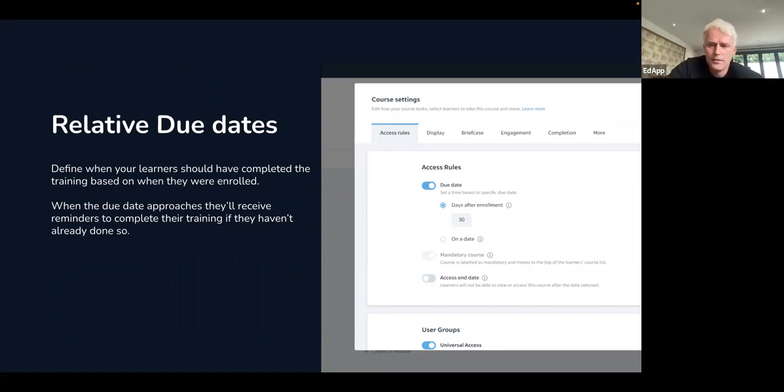But I think it's also worth noting that EdApp has scheduling features that exist in the platform already, and they're very much designed to release a course to a group of people at once. So it's not an individual enrollment. It's more specific to groups and broader enrollments into content. So with relative dates and the existing features, you've got all of the bases covered, I think. Yeah, it's great stuff. So we're really excited about that one. As I say, coming out very soon.